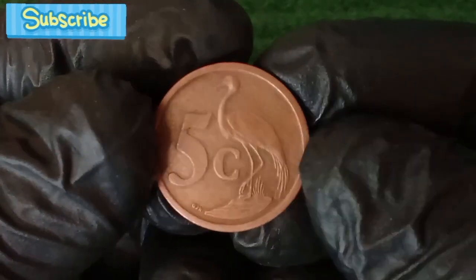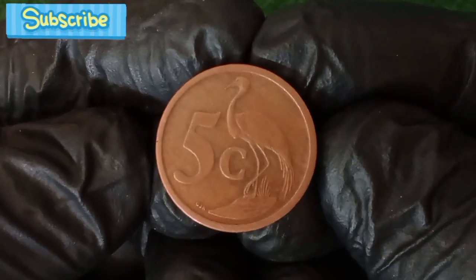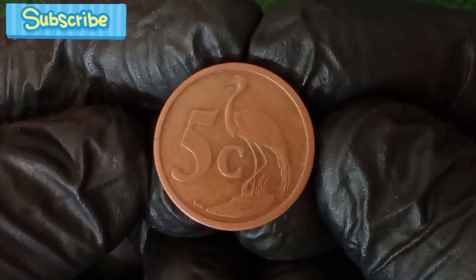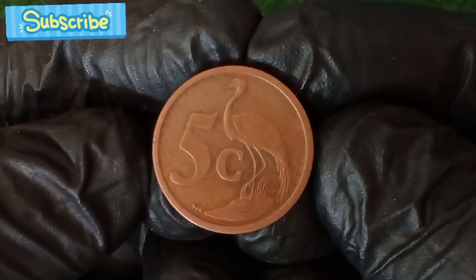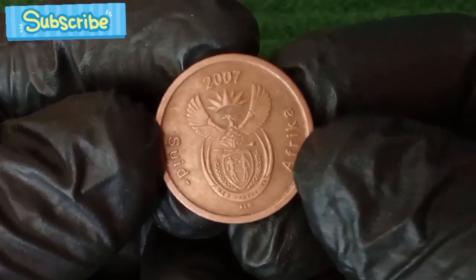So, did you just realize you've got a rare coin sitting in your drawer? This humble 5-cent piece from South Africa isn't just spare change, it's a growing legend. And you could be one of the lucky few to own it.